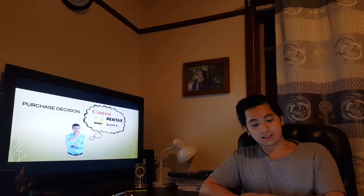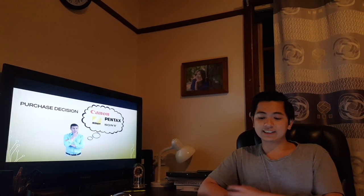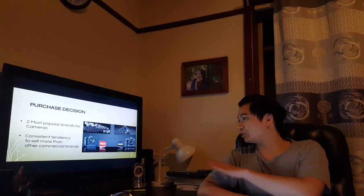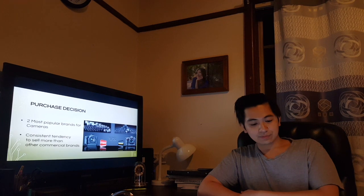Firstly, digital cameras are expensive, so people would consider this a one-time purchase. So they would need to do extensive research on which one to buy. They tend to look for well-known brands like Nikon and Canon. According to topyaps.com, these are the 2 most popular digital brands. They have a consistent tendency to sell more than others.